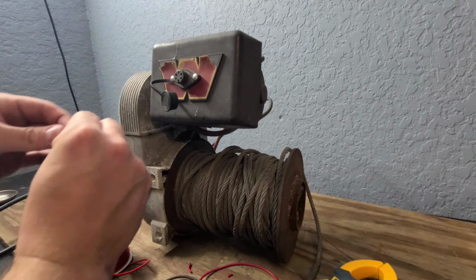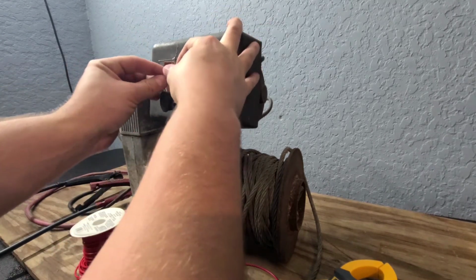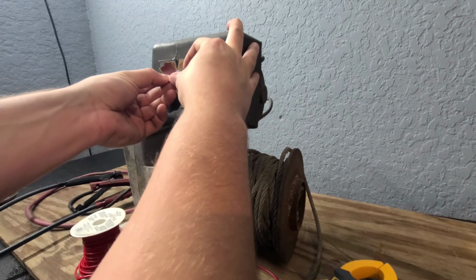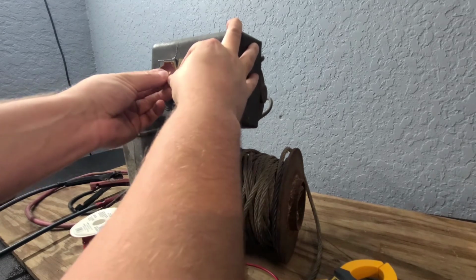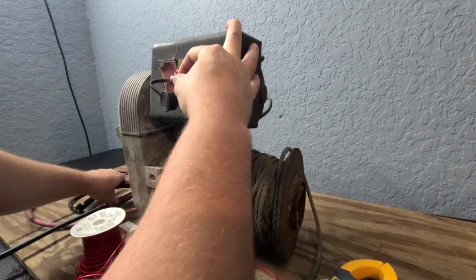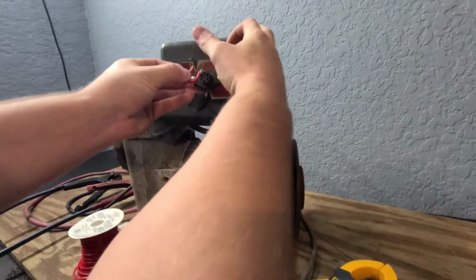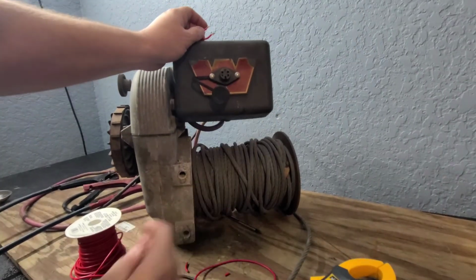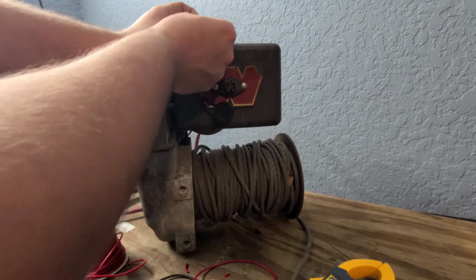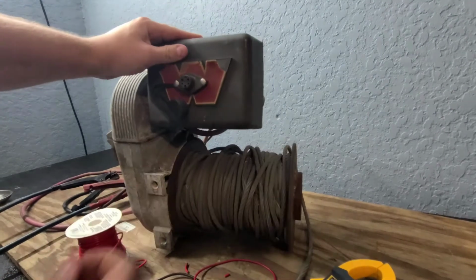So, I was getting voltage in this one. Like I said, there's only 2 other ones. So let's see here. Okay, something happened. I think it arced out one of the positives or negatives. Let's see. Oh yeah. Okay, so that rotated backwards. That's spooling out. What about spooling in? Hell yeah.